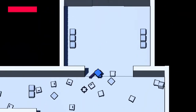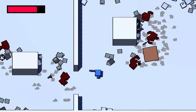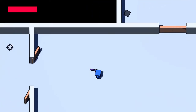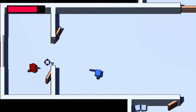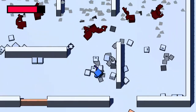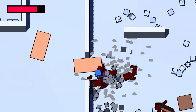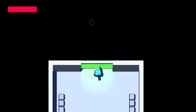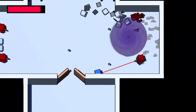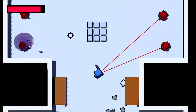Okay, I think I'm missing someone somewhere. Oh, there they are. Can I attack them with the doors? Yes, I can. And I think that should be the last person. So I think the exit was this way. There we go. I think I'll do one more level, then after that. Ooh.